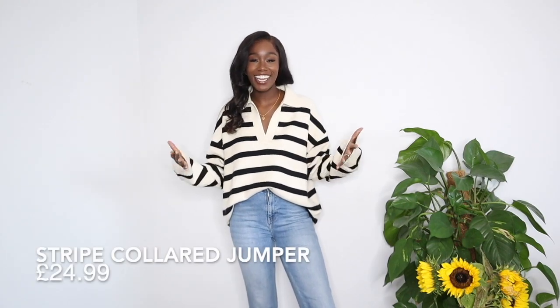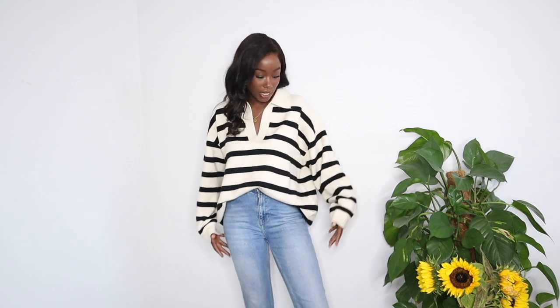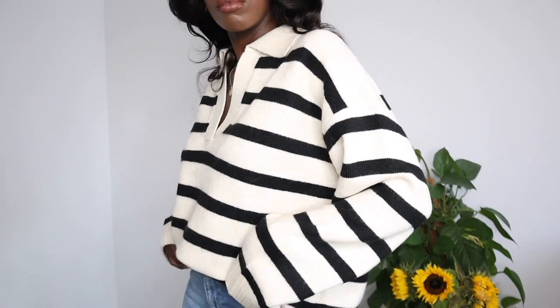I don't know, I'm really on the fence because I actually like it a lot more than I thought I was gonna like it. This feels like such nice quality. It doesn't feel like H&M, it definitely feels more expensive. It is 12% wool.